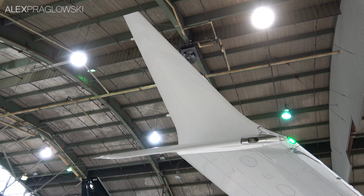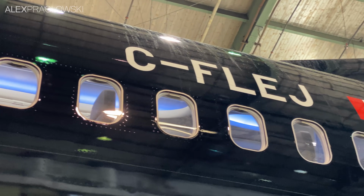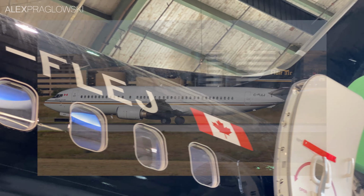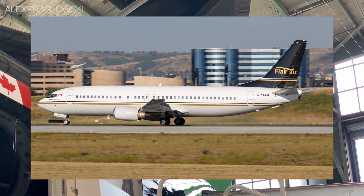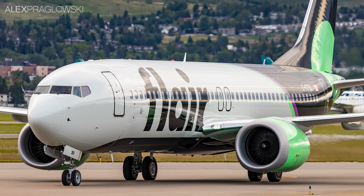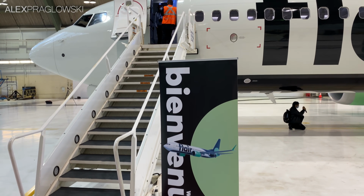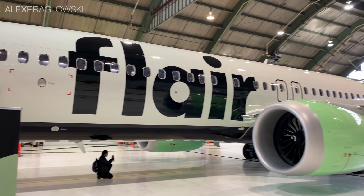From what I understand, that was due to the delivery schedule, and the fourth MAX onwards will all have that classic Flair green. The registration also seems like a nod to Flair's prior history, seeing as Foxtrot Lima Echo Juliet was formerly a 737-400 with the brown paint. And honestly, watching Flair go from a charter operator with the older 737-400s to this in just a few years is pretty cool to watch. Everyone also got a chance to walk through the plane, but I'll show you the interior in more detail a bit later on.